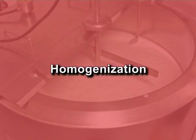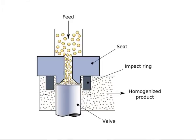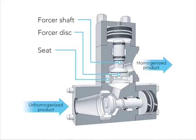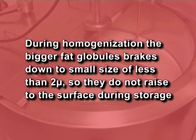Homogenization. Homogenization is the process of breaking the fat globules so that the fat does not separate during storage at cold temperature. The size of fat globules in milk ranges from 2 to 20 microns. The bigger fat globules have the tendency to rise to the top when kept undisturbed. During homogenization, the bigger fat globules break down to a small size of less than 2 microns, so they do not rise to the surface during storage.